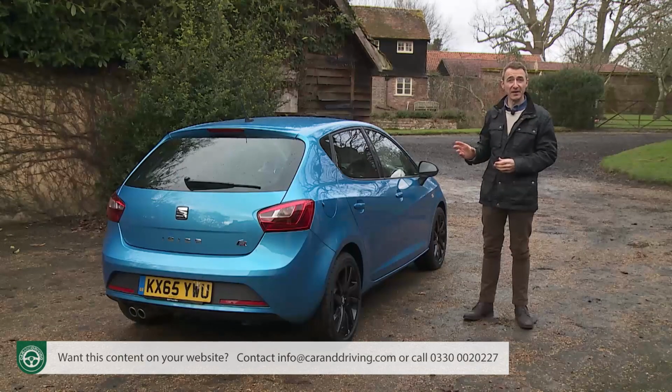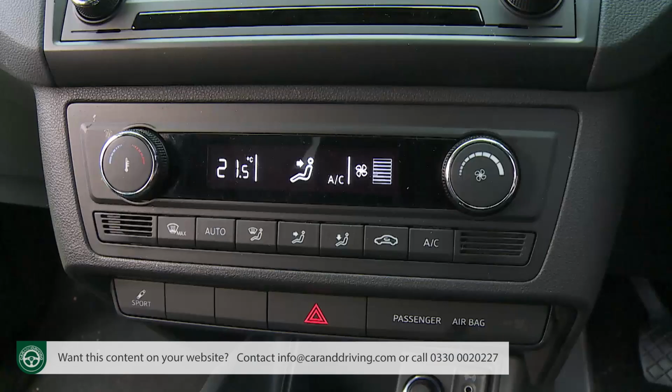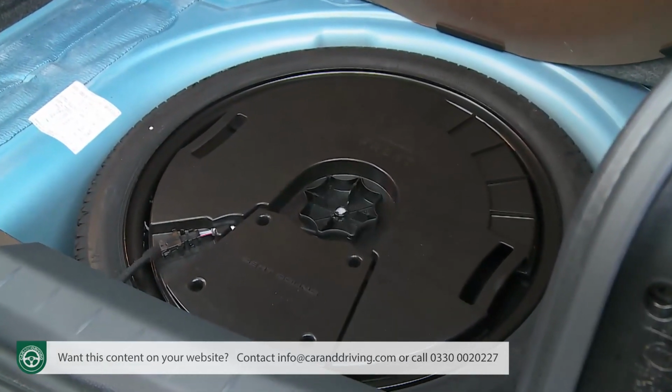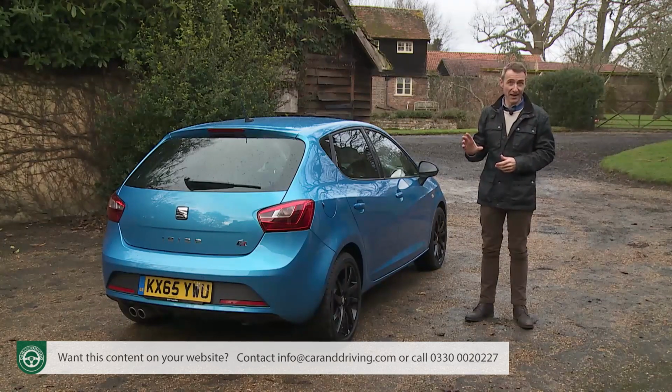Other extras fitted here that you might want to look at include rear parking sensors and a rear parking camera, climate control, ambient lighting and a space-saver spare wheel in preference to the tyre repair kit that's all you get as standard. Don't get me started on that.